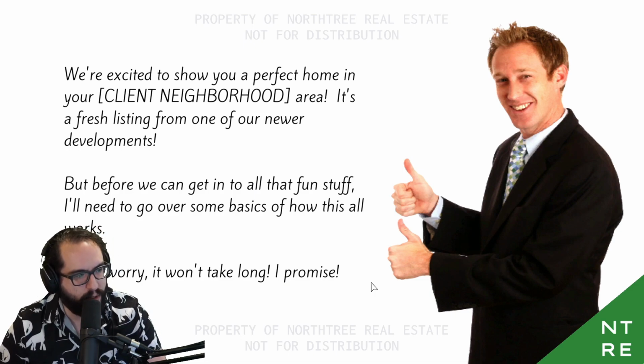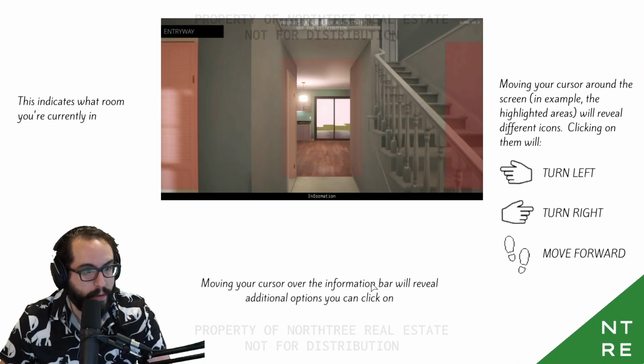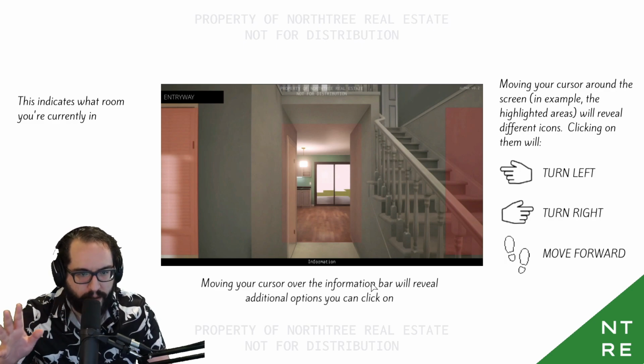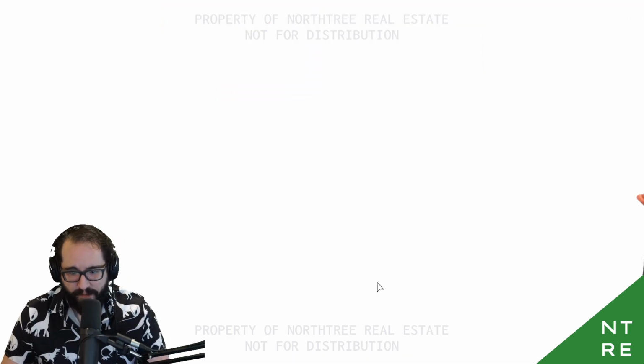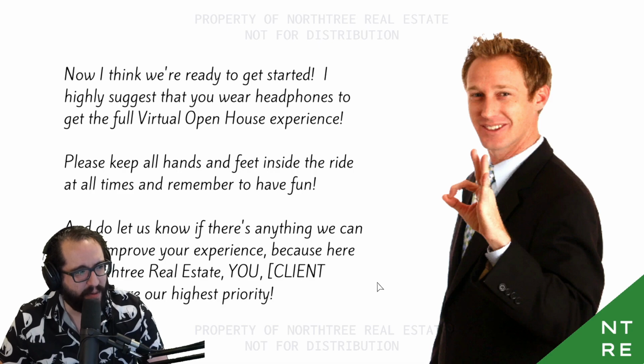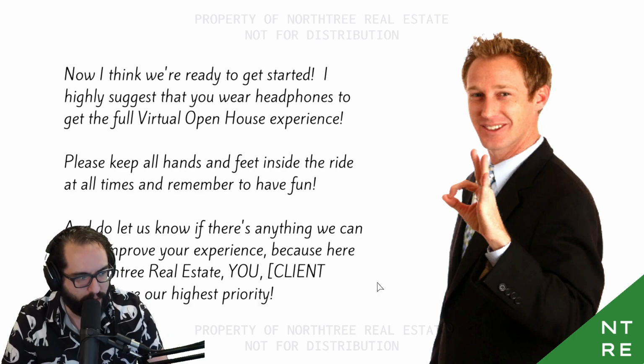But before we can get into all that fun stuff, I'll need to go over some basics of how this all works. Don't worry, it won't take long, I promise. Moving your cursor around the screen, example highlighted areas will reveal different icons. Clicking on them will turn left, turn right, move forward. Now I think we're ready to get started. I highly suggest you wear headphones to get the full virtual open house experience. Please keep all hands and feet inside the ride at all times and remember to have fun. And do let us know if there's anything we could do to improve your experience, because here at Northtree Real Estate, you are our highest priority.